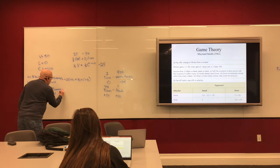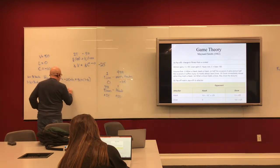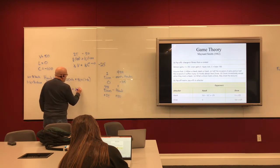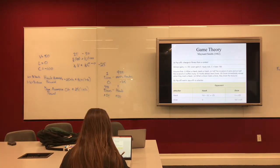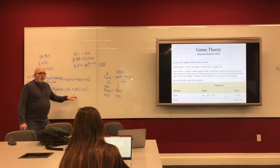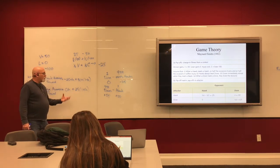The average reward for a dove when it comes up against a hawk is just its reward, which is 0, times the proportion of hawks. But then we add to that the reward when dove goes up against another dove, which is 25 times the frequency of doves. Once again, if you're in a population full of hawks, you experience 0 a lot because there are very few doves, and this goes down close to 0 simply because the population is dominated by hawks.